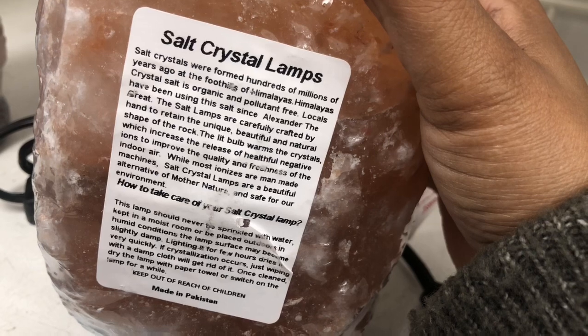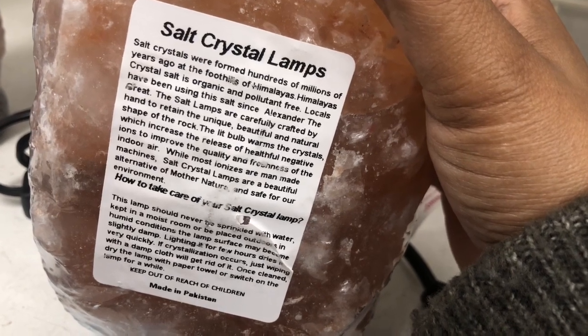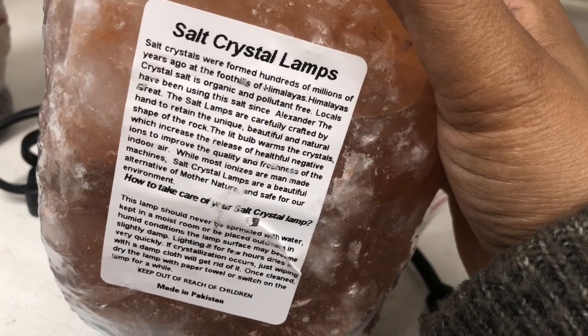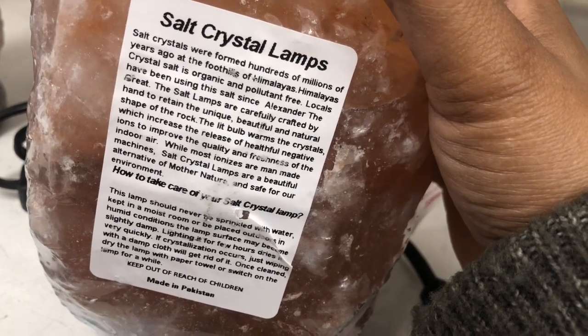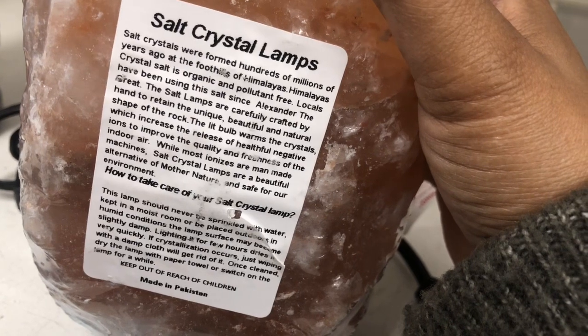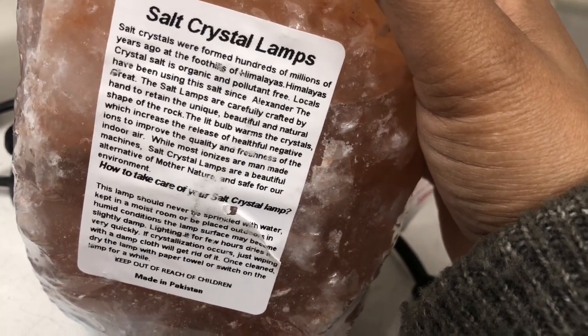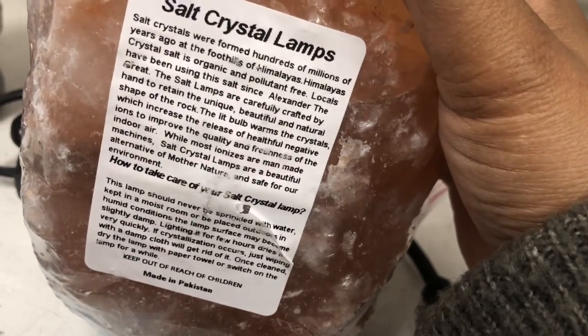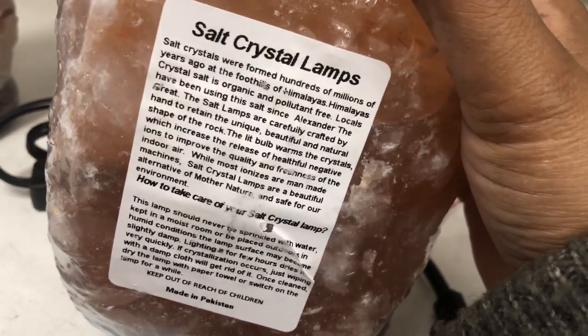It says the lamp bulb warms the crystals, which increases their release of helpful negative ions to improve the quality and freshness of the indoor air. While most ionizers are man-made machines, crystal salt lamps are a beautiful alternative from Mother Nature and safe for our environment. And then it tells you how you can take care of them.